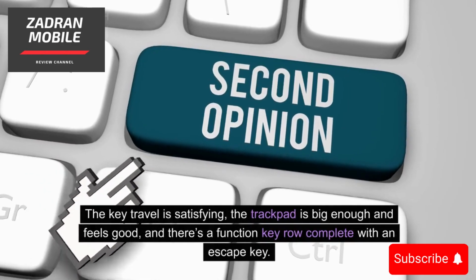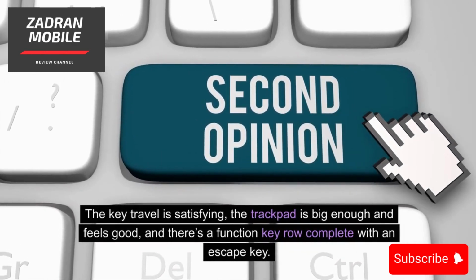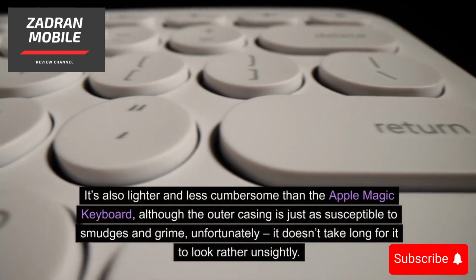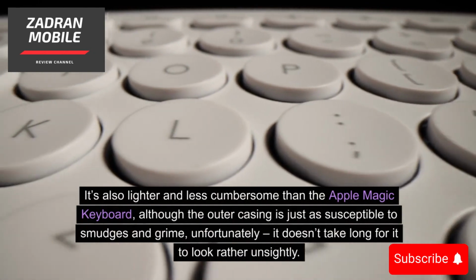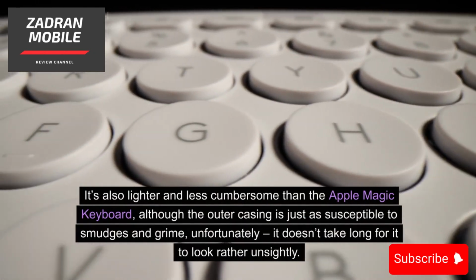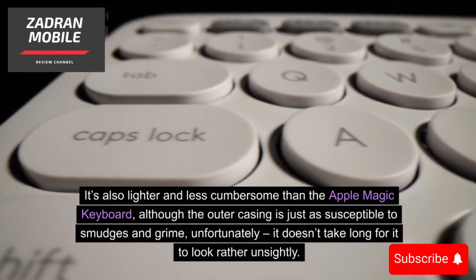The key travel is satisfying, the trackpad is big enough and feels good, and there's a function key row complete with an escape key. It's also lighter and less cumbersome than the Apple Magic Keyboard, although the outer casing is just as susceptible to smudges and grime. Unfortunately, it doesn't take long for it to look rather unsightly.